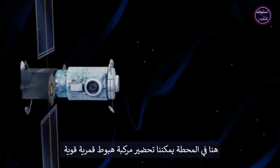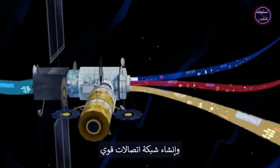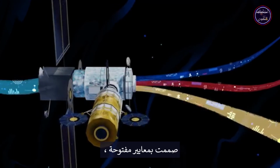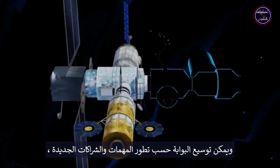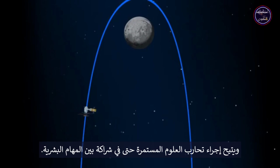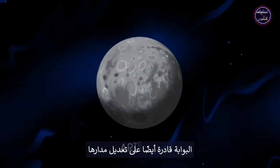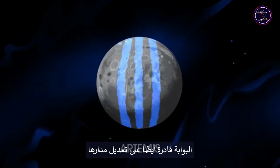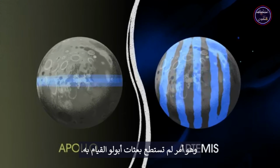Here at this station, we can pre-stage a robust lunar lander and establish a strong communications relay. Designed with open standards, the Gateway can be expanded as new missions and partnerships develop, allowing multiple human missions on the moon at the same time and enabling ongoing science to be conducted even between human missions. The Gateway is also capable of adjusting its orbit to allow access to every part of the moon, something the Apollo missions could not do.